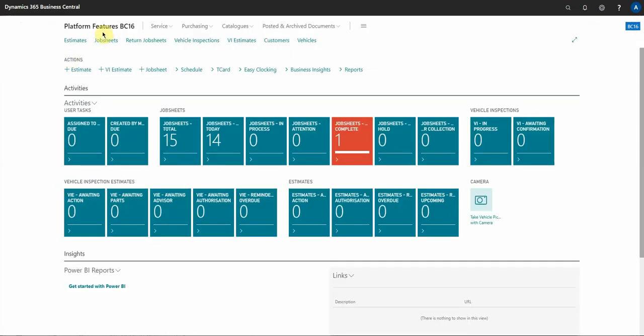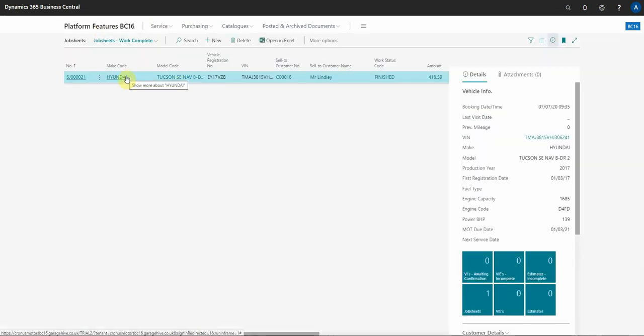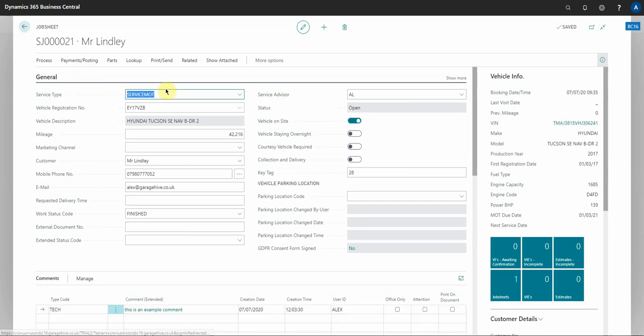Again, another performance increase in the same vein as the continuous scrolling. You'll notice that a very similar thing happens now when you open any documents. So I'm going to open this job sheet, and you'll notice that the cells are momentarily blank, and then they load the data in. Previously, it would have to load all of the data, and then it presented the document to you. So when I open this document, you notice it's blank for a fraction of a second, and then the data loads in.